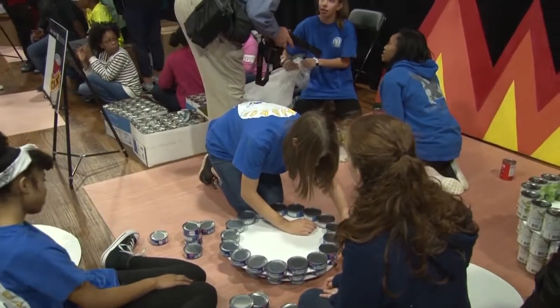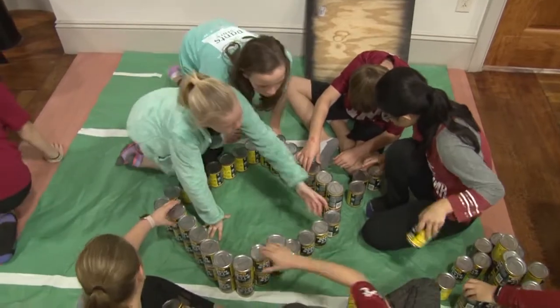We're building a fidget spinner. A piece of pie. We're making a bridge. We built the national championship trophy. There's no lack of creativity in this event. Every TCS school submitted an entry.